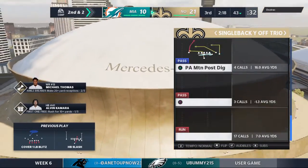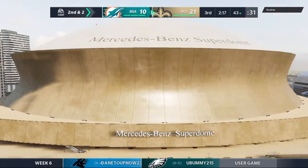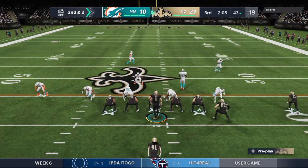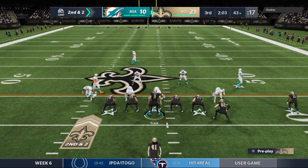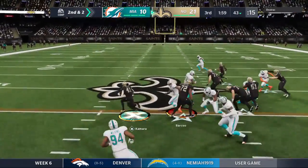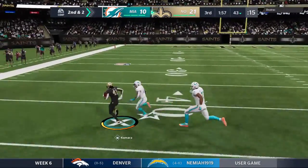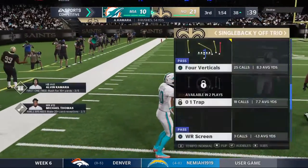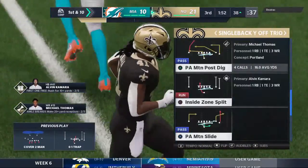And there we saw one of the downsides of blitzing during a run down, because sometimes you get out of your gaps. You don't fit the run quite as well because you're headed towards the ball carrier with abandon. On 2nd down, Kamara. And they'll get him down as he's inside the 40. 19 yards to pick up there.